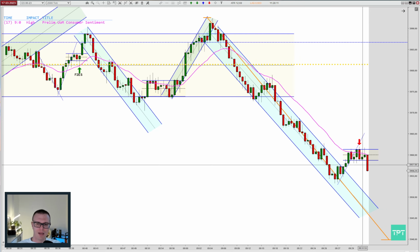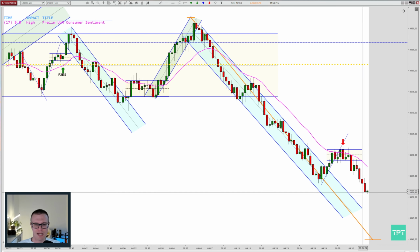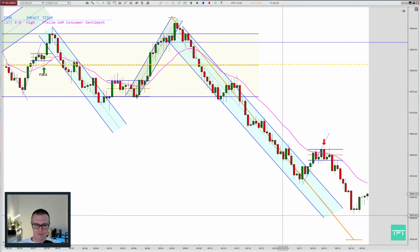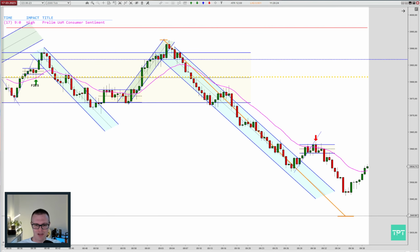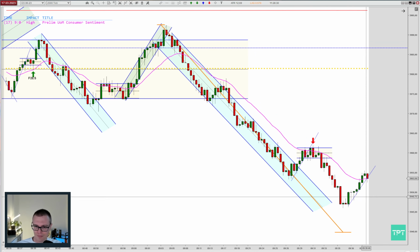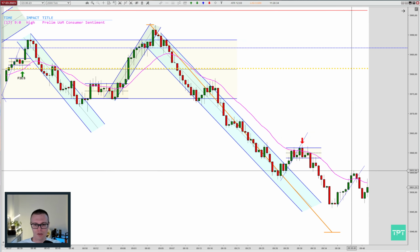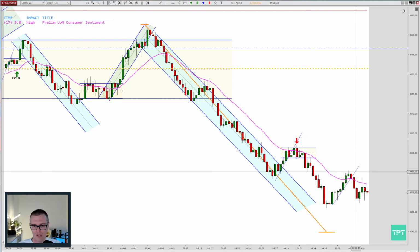So okay, that would be the push lower that I was waiting for. And we have a retest of the lows here, finding some support here. And we're coming close to our measured move here. You can see this is the target from the overnight price action. And we're going higher here. Pushing lower one more time, and this is stalling right now. There's no clear direction.